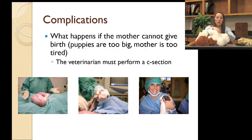And the veterinarian will make a skin incision, or cut into the skin, and will get into the abdomen, and will pull out the uterus with the baby puppies in it. And that's what that picture is. That's what the pink thing is. You can see it's the uterus with those baby puppies inside of it. And then the veterinarian will cut open the uterus with another incision and will pull out the baby puppies.